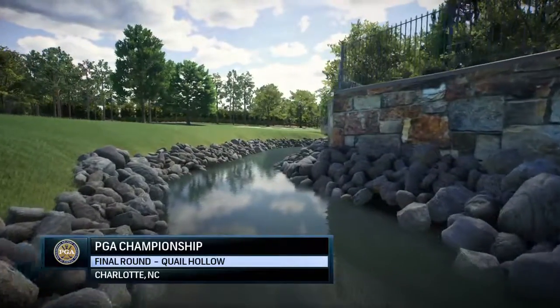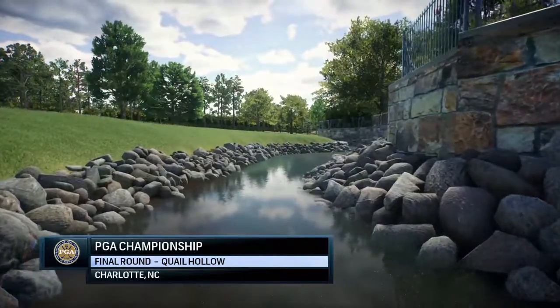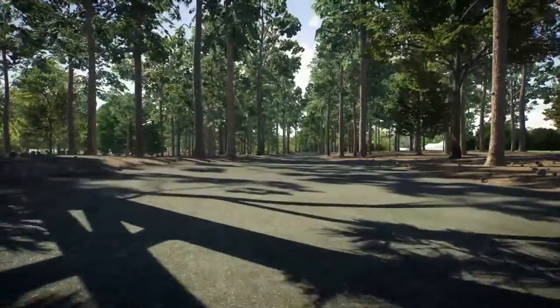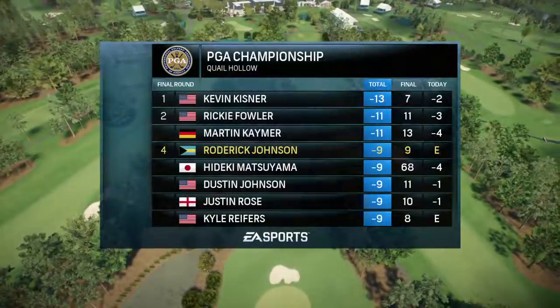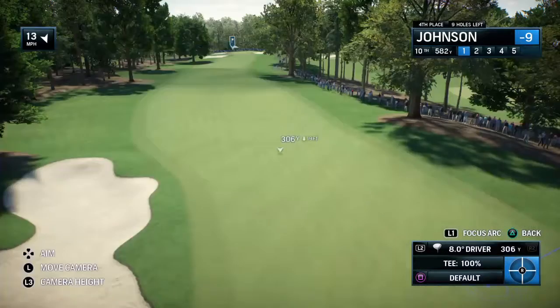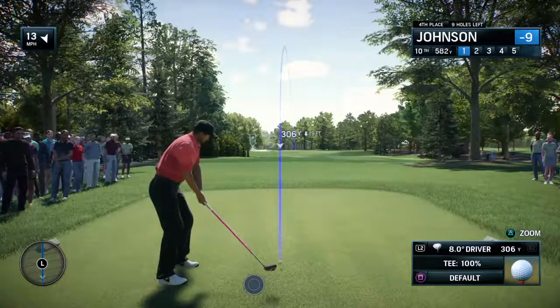Located in Charlotte, North Carolina, Quail Hollow was originally designed by the architect George Cobb back in 1961. And Frank, it features one of the most imposing finishing stretches on tour. They call it the Green Mile. Yeah, 16, 17, and 18. What a great test and a wonderful way to finish this golf course.